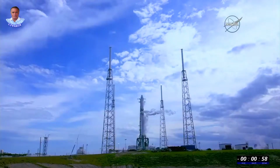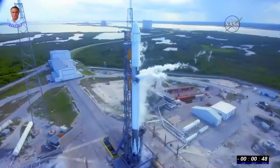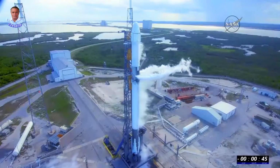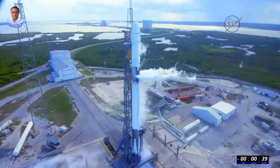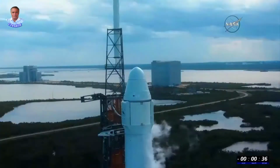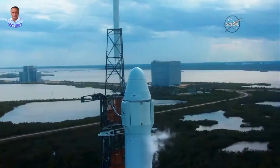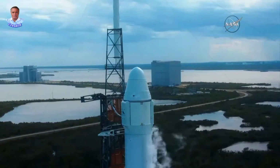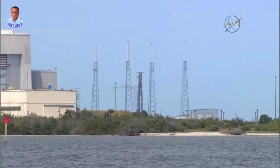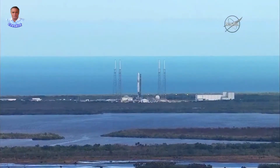Falcon 9 is in startup. Ground gas closeouts. Dragon is in startup. Launch director's go for launch. Confirmation that the launch director is go for launch. The water deluge system will be activated at T-minus 18 seconds. T-minus 15 seconds. Falcon 9 configured in flight.